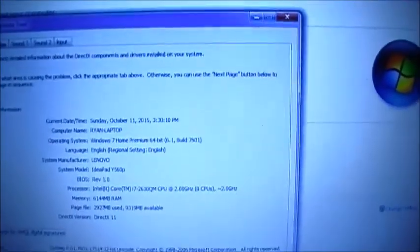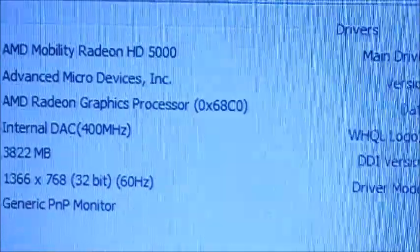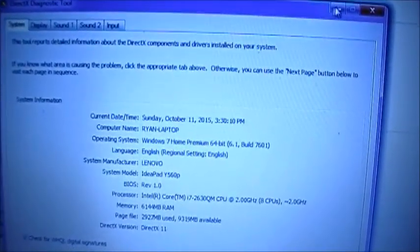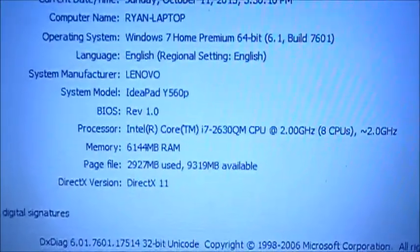The GPU is an AMD 6570M, which is based on the 5000 series. It has a 6570M GPU, and it has JBL speakers also. For video RAM, it has... yeah, okay, here we are.